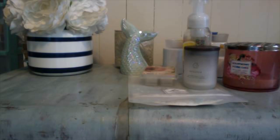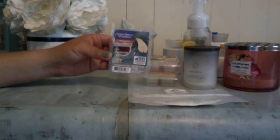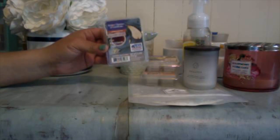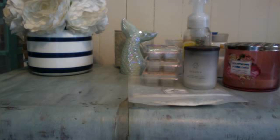Then for Better Homes and Gardens, I finished Meyer Lemon Basil. Love this scent, especially to clear out kitchen odors. Pear Blossom Tea. My girl Amber saved the day and grabbed me a couple of these from California. So I felt confident that I could melt my last cube. Love that scent. It's a powerhouse too.